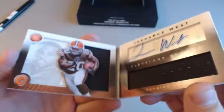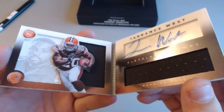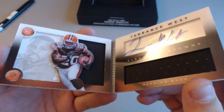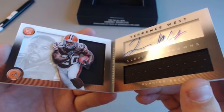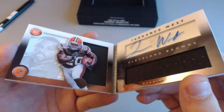Another rookie dual patch autograph. Another good player. He's not a bad player. I mean, he's working with Isaiah Crowell, and I think maybe the Browns even drafted another running back this year, if I'm correct. Their backfield's pretty deep. Let's see who comes out up top.